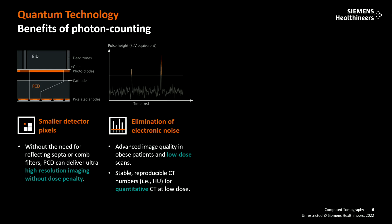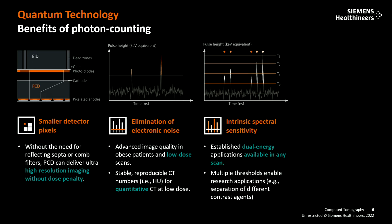Smaller pixels giving us higher resolution by default, and ultra high resolution without a dose penalty. No electronic noise because we can simply threshold away what would be artificial signal. Spectral imaging in every scan. Not possible before in things like the coronaries. You could do it in the myocardium, get a sort of blurry picture of iodine intensity.